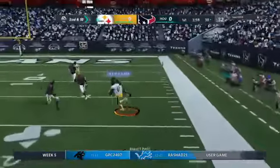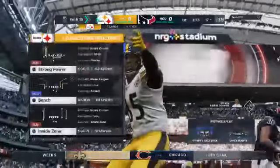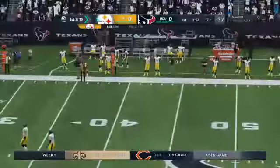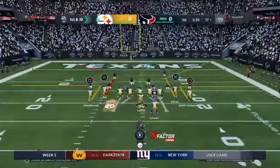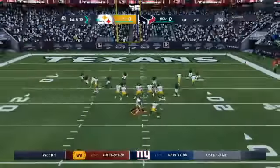Now the pass finding its way to the hands of Eric Ebron. And he's going to be taken down with another 1st down as the stop's made at the Texans' 17-yard line. That good for 21 yards on the catch and run. Counting down toward the midway point in quarter 1.